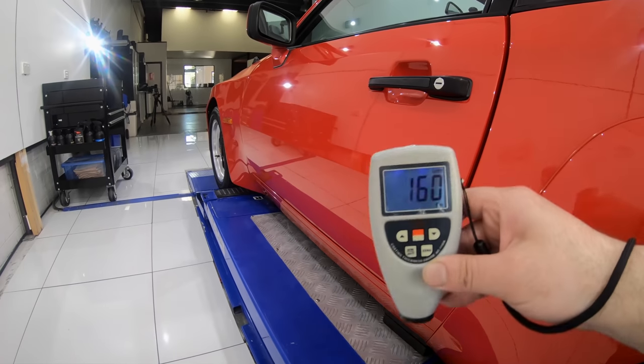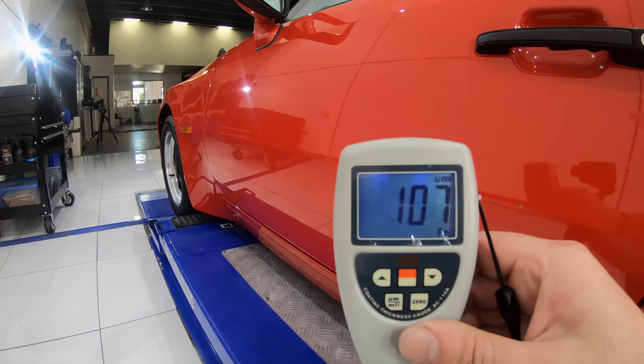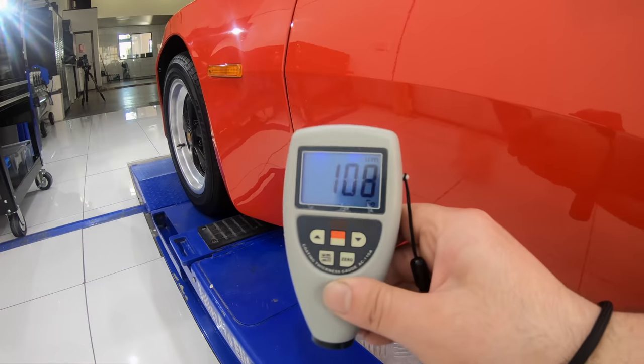But all in all, the good news is that the paint seems to have a fairly healthy amount, apart from a couple of select areas that I'm going to be a little more cautious around. In addition, relative to its age, it also seems very consistent and original as a whole.